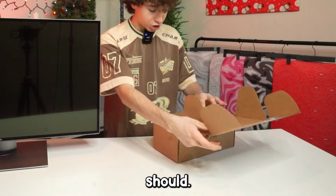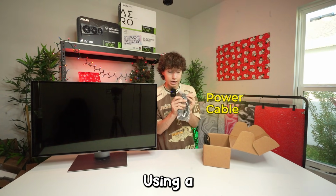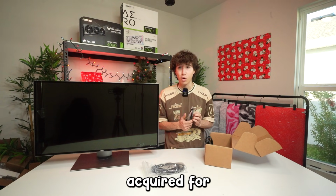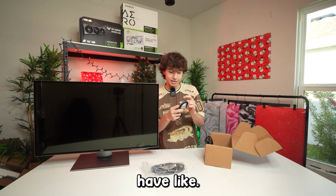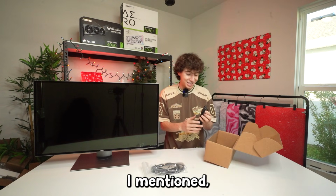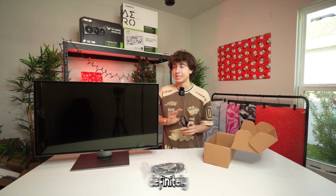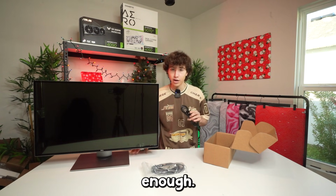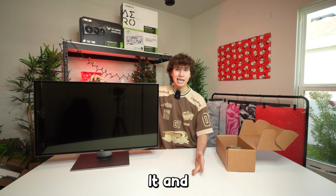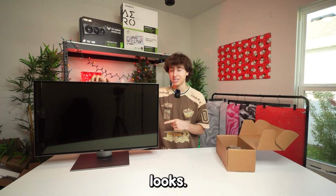So I'm hoping everything should be inside of here. We do have the power cable, which is nice. It's just a normal gaming PC power cable, which honestly is to be expected because there probably is a lot of power required for this monitor. And then you also have this random USB cable that comes with a lot of monitors that I don't really understand why. And like I mentioned, it does not have an HDMI cable. It only has a DisplayPort cable because HDMI is definitely not able to do 8K. It's just not powerful enough. But I know you guys are really only here to see just how good this monitor looks, so let's stop dragging it and connect it to a gaming PC that's super powerful already and see how good this 8K monitor looks. 8K, that's insane.